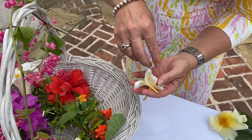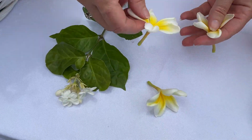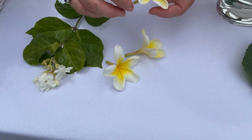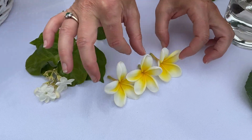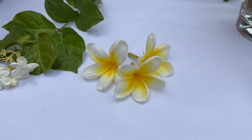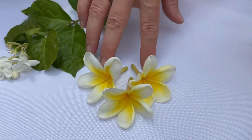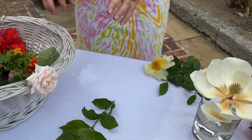And here, oops, the bee wants to say hi. Here I have some frangipanis. Frangipanis come in many, many colors. So in the USA, you will call these plumeria. And they come in many different colors. They're very popular in Hawaii, and they make the lei out of that. And here we just make a beautiful bouquet with them.